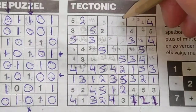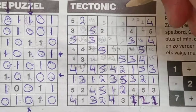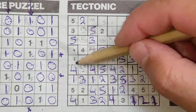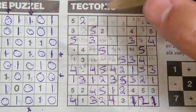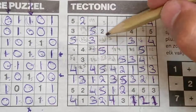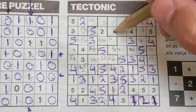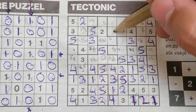3, 4. Wow. 1, 2, 5. This could be also a 5. I need that number here. 3. 1, 5.